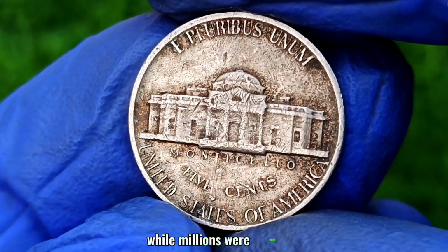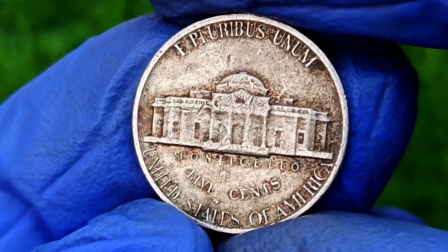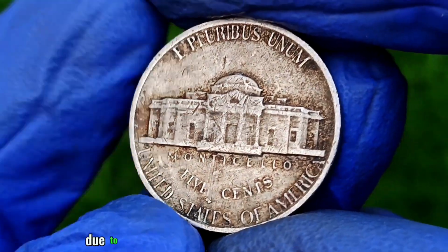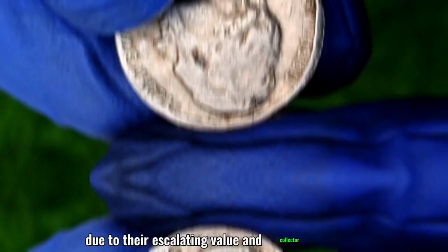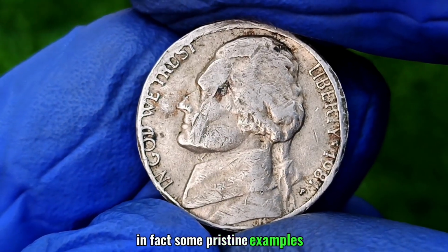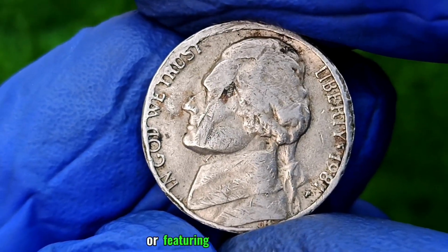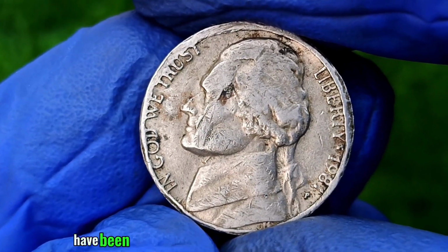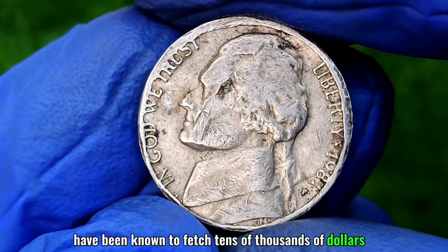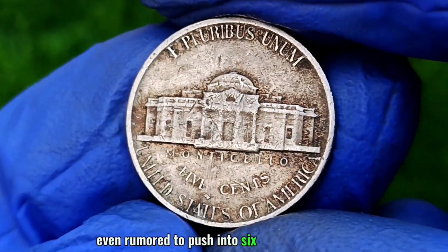While millions were minted, certain rare varieties and high-grade specimens of this coin have captured national attention due to their escalating value and collector appeal. In fact, some pristine examples, particularly those in top-tier certified condition or featuring notable errors, have been known to fetch tens of thousands of dollars at auction, with select coins even rumored to push into six-figure territory.